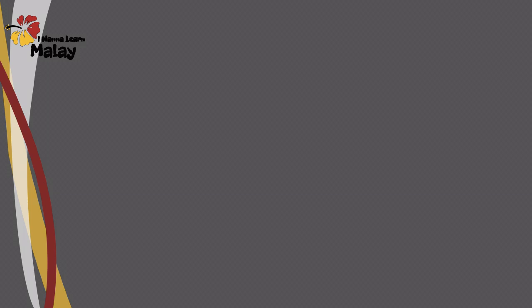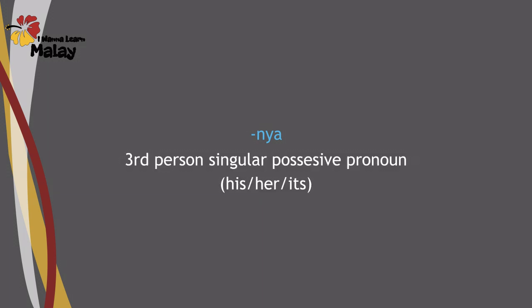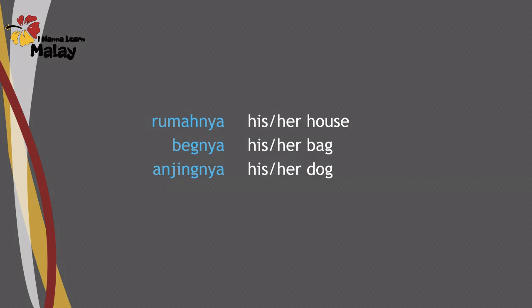One suffix that appears a lot in Malay is the suffix nya, N-Y-A. And we've seen one of the usages as a possessive pronoun, particularly for the third person. So if we have nouns followed by the suffix nya, nya in this case would mean his or her. For example, rumahnya, bagnya, anjingnya would simply mean his or her house, his or her bag, his or her dog.